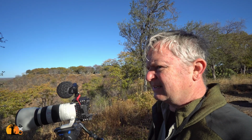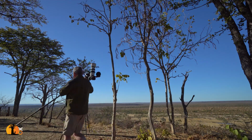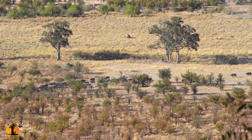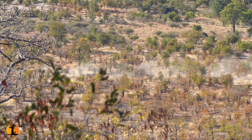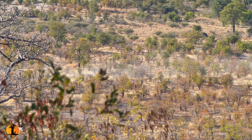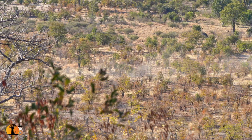Fantastic. Where you get a better view of it. They're running. Why would they be running? So they're out of sight now. I'm sorry I can't show you this. I'm just looking through the binoculars and I've just got trees in the foreground. I can see very, very little. They stampeded for some reason. But I don't see lion.